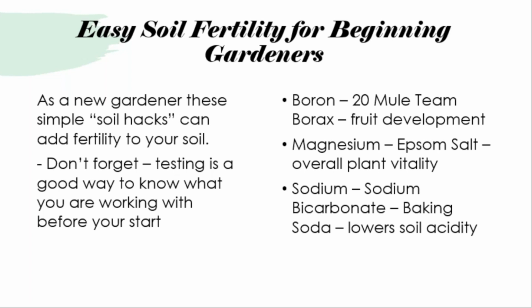You can go and buy something as simple as 20 Mule Team borax. It is 100% boron. It will not hurt the soil or hurt your plant. It actually will assist in the fruit development. I always like to add stuff like this in the soil before I even start planting. I'll massage it in. And he did that this past year or last year, and we found that his boron levels did go up.